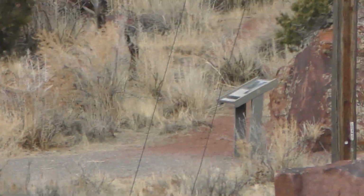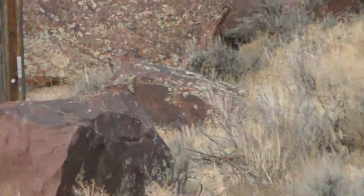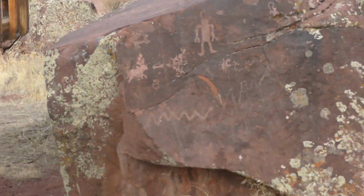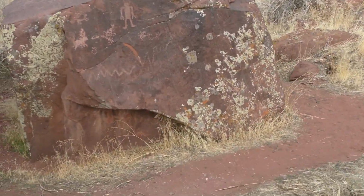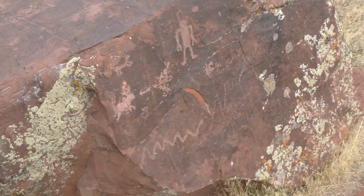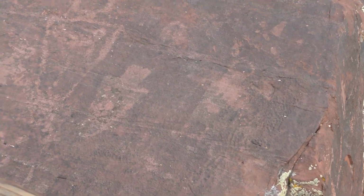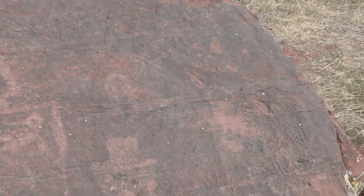Let's see if we can see him from here. Hey, you can look at that. Well, I just saw his feet, kind of. That's cool. So who knows what I could find out there. One day an Indian was standing right there doing that. There's some stuff going on up here too, but it's just so faded.